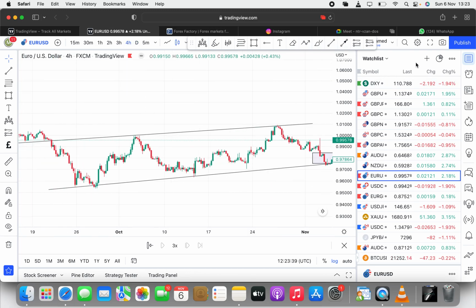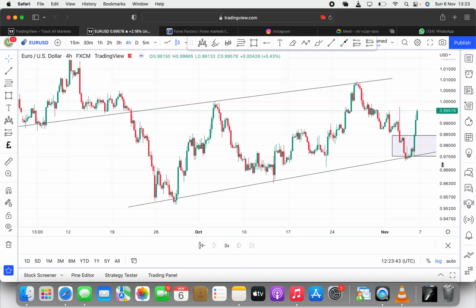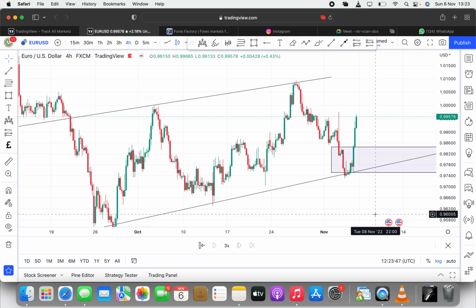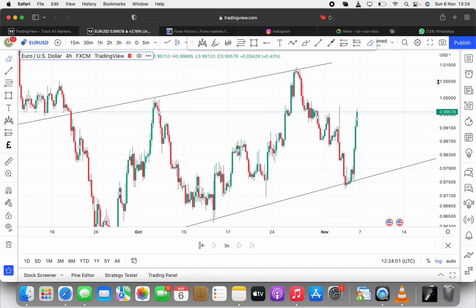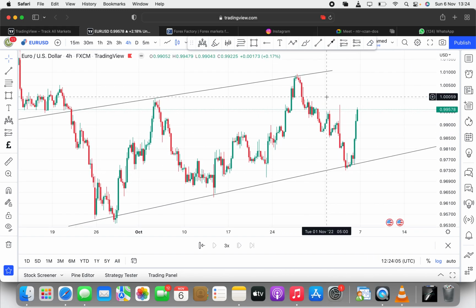Okay, so 4 hour time frame. What can you see? You see a trend? Now the 1 hour time frame, that is a rising wedge, but coming to a smaller time frame, you see something like a trend, higher highs, higher lows. Very nice market.